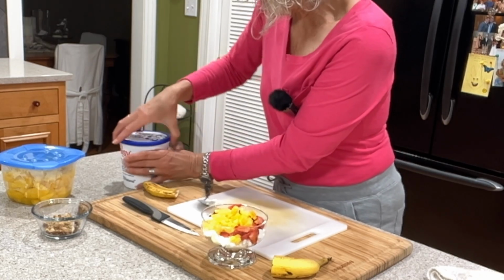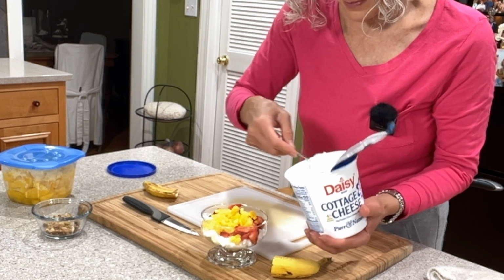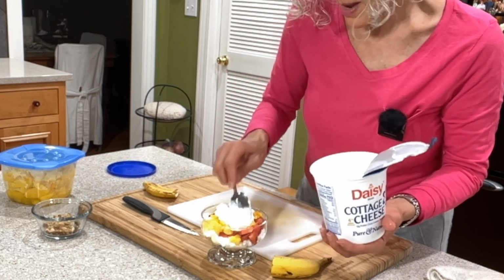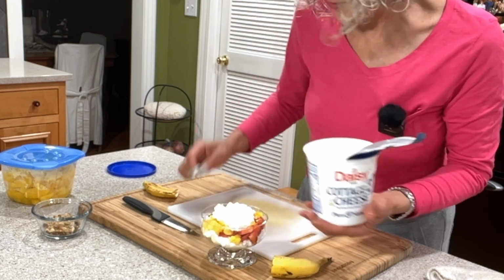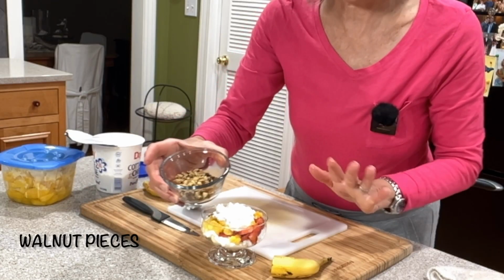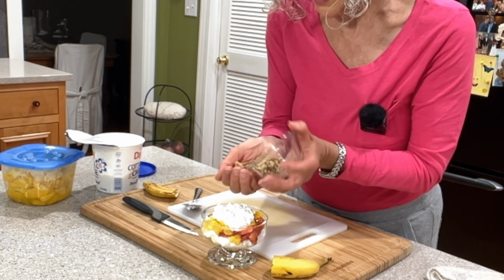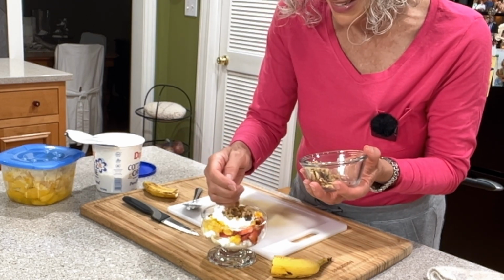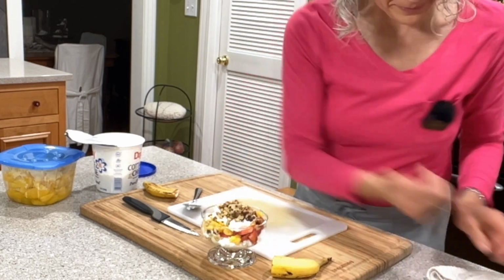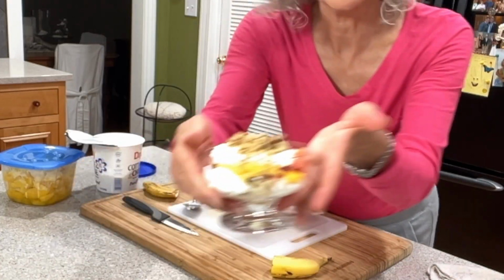All right, gonna put a little bit more cottage cheese on that. A dollop on top. And then my favorite thing to put on the top is chopped walnuts. These are just English walnuts, not black walnuts. Please don't make that mistake. I would just absolutely run out of the house if somebody put black walnuts on stuff because I think they're just the smelliest thing ever. I just am repulsed by it. All right, and I'll get that off my hand. So this is my parfait. I'll give you a good look at that.